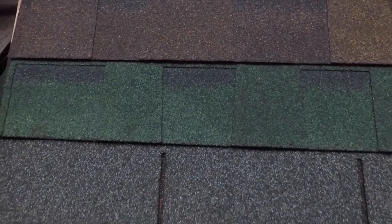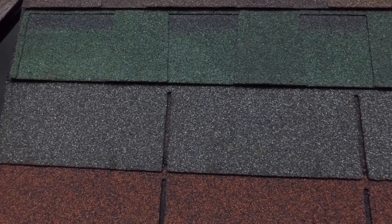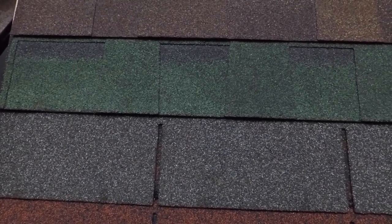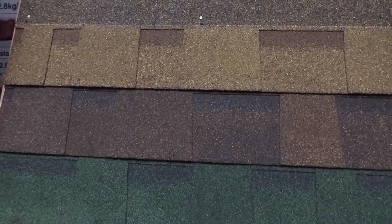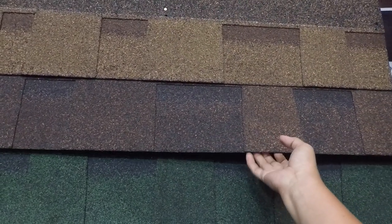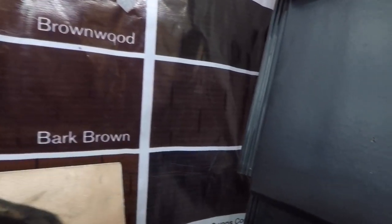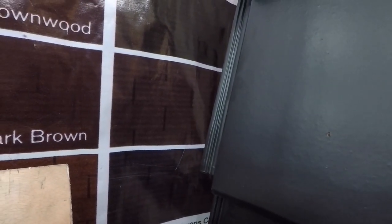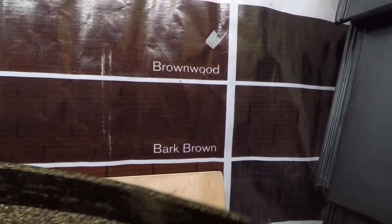So the shingles, this ordinary one is 1,200 per square meter including installation. And the laminated type is 1,500 per square meter including installation. So you need a ply board to install the edge of the shingles.